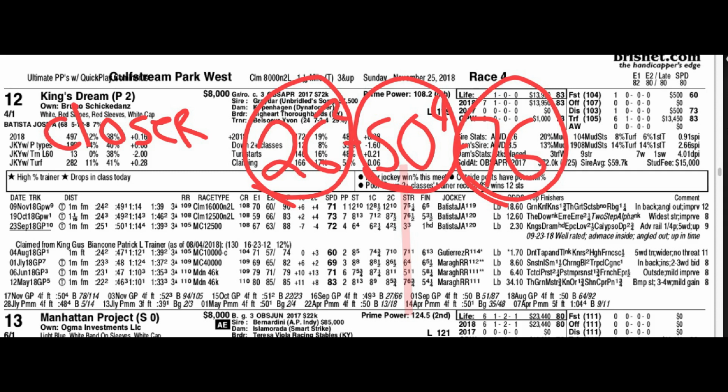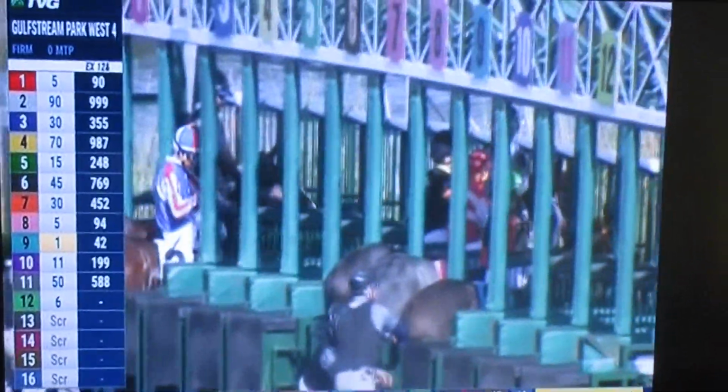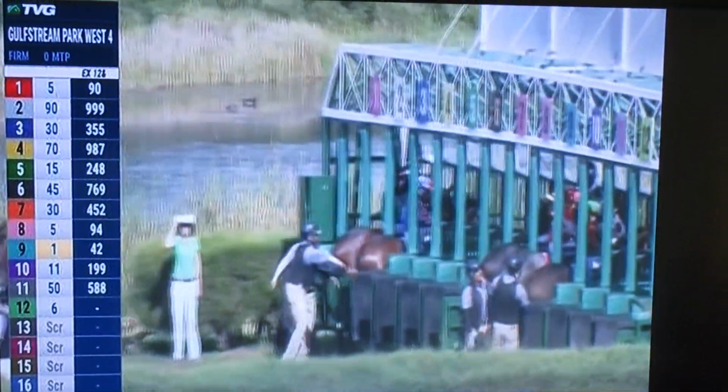Those are the two that I like best. I like that. So we got a few of those. Okay, we're at Gulfstream Park West, November 24th. This is the 4th race.